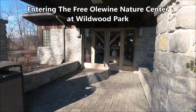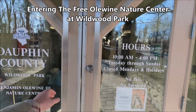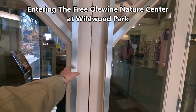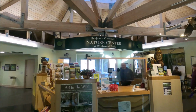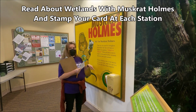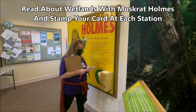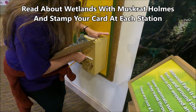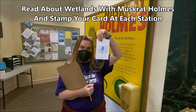And the nature center is free, and they've got some exhibits and a little scavenger hunt that you can work on. It's very nicely done. So here at the exhibit center, they have a fun activity to learn about wetlands. This is muskrat homes, and you read about the wetlands, and after each station, you put your punch card in, and you push, and it will give you a stamp at each of the stations.